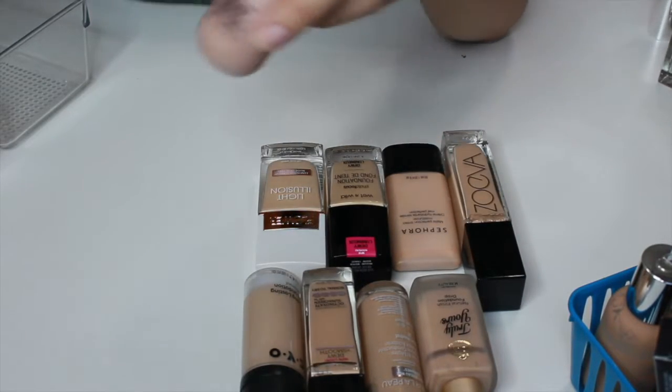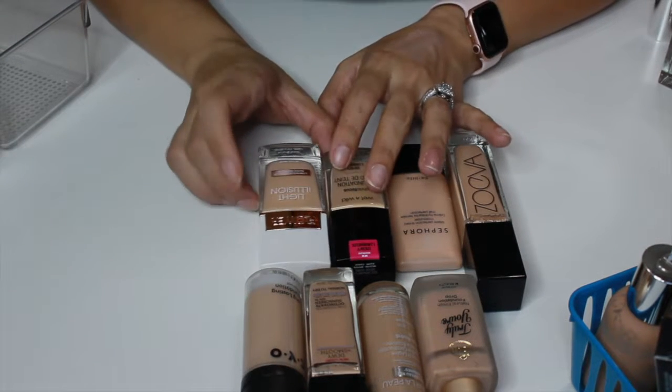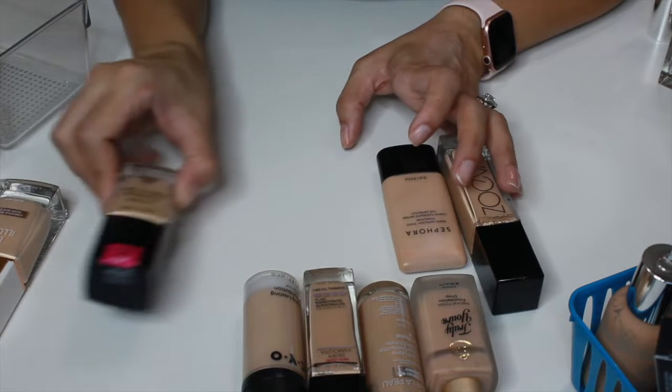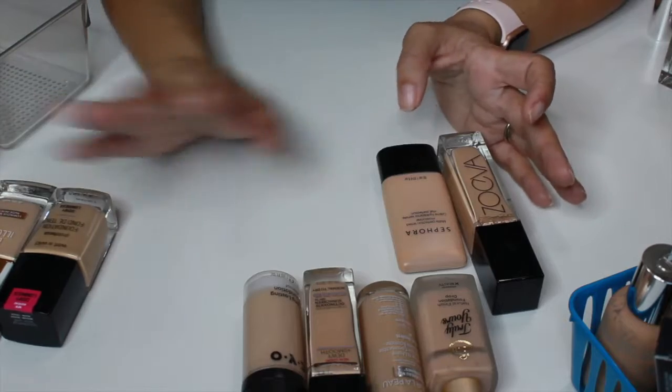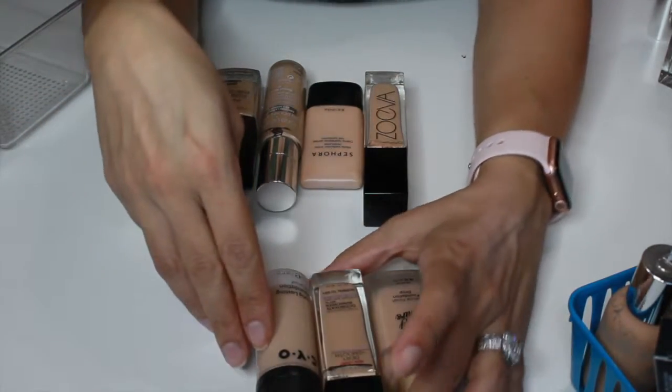I have to play a little bit with how much I use of each, so I'm definitely keeping. The Light Illusion by Flower Beauty, I did really like this one. I'm gonna keep it. Wet n Wild, the Photo Focus Foundation, do it again. This one I do really like. I guess from here are the ones that I'm keeping, and here are the ones that I'm gonna go ahead and get rid of.